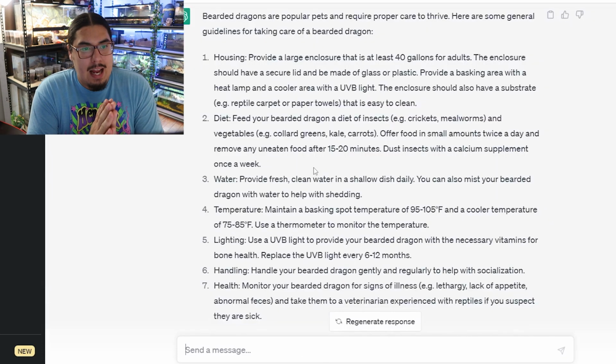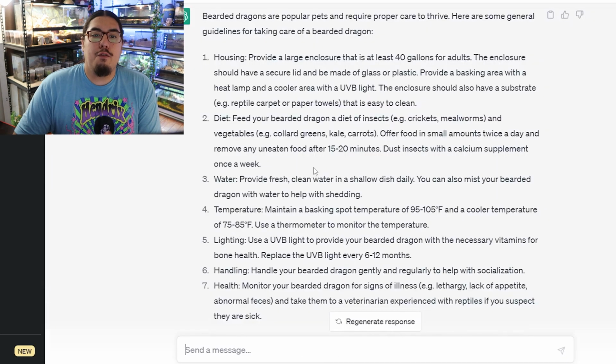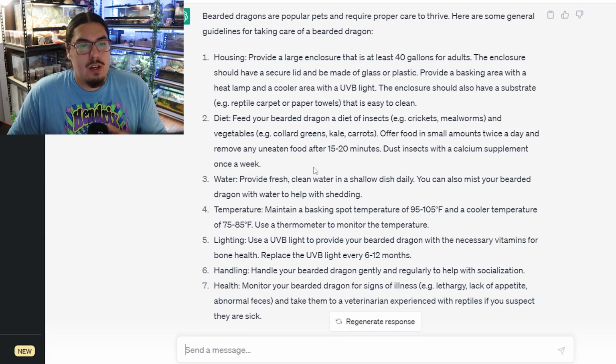First off, right off the bat, it said housing, provide a large enclosure that is at least 40 gallons for adults. Now here's the thing, we have evolved, and this is from 2021, and to me, in recent years, we have evolved past the 40-gallon threshold for bearded dragons. You can keep a bearded dragon alive in a 40-gallon, no doubt. I used to do that back in the day, but I have evolved myself. Back in the day, I was the same way. I was like, 40 gallons is enough for an adult bearded dragon.